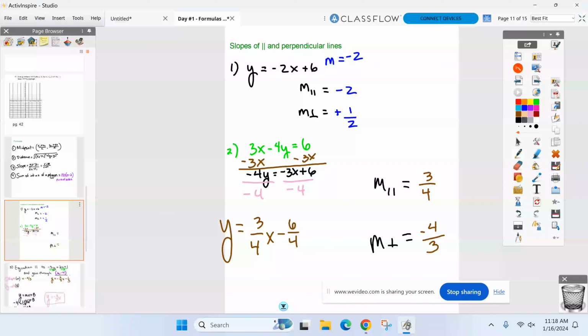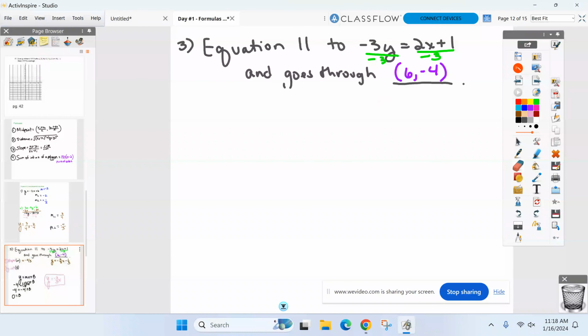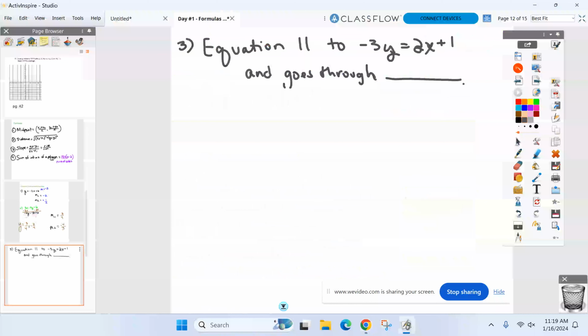Any questions? Now I want to actually write a full equation with you, other than just finding the slopes. You'll notice I have a blank because somebody in this class is going to pick the point. I need somebody to please pick a point that it goes through. There's no wrong answer. Just pick a point for me, please. Ian: 2, 3. You got it. I want an equation of a line parallel to that one and going through 2, 3. It's positive 2x, right? Not negative 2x.